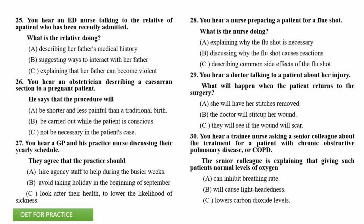I haven't treated anyone with COPD before. What would we need to do differently? One of the most important things would be to make sure to prescribe oxygen at levels between 88 to 92%.